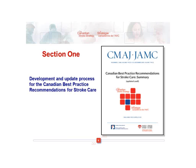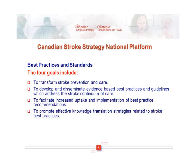So based out of this document, which is a long and exhaustive document talking about the entire pathway of care that a stroke patient follows, from their home to the EMS system to the hospital phase and the recovery phase, we're going to talk today about the pre-hospital phase, which is where we are specialists, and we want to make sure that we deliver the standardized care as per this document. And the four goals of this are to transform stroke prevention and care, to make sure we have a standard approach to that; disseminate the best evidence-based practice guidelines with regard to the pre-hospital phase, which is what we're talking about here; and also make sure that we stay up to date, which is exactly what we're doing here as well.